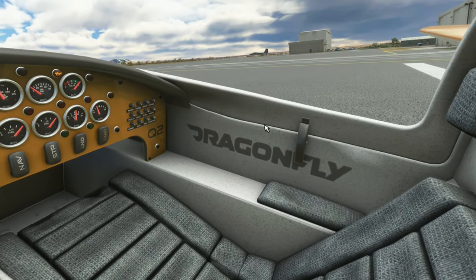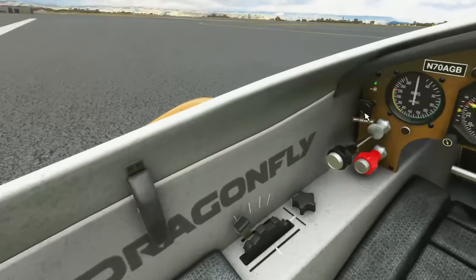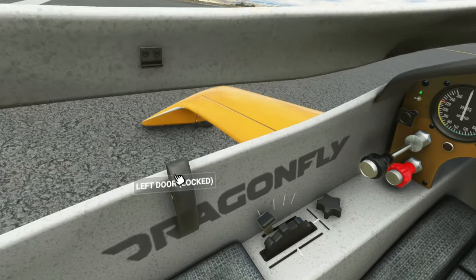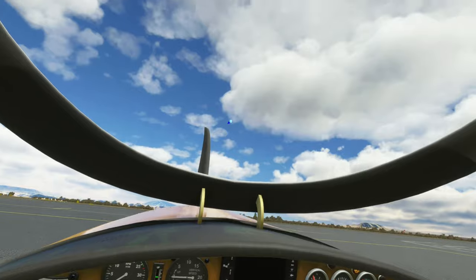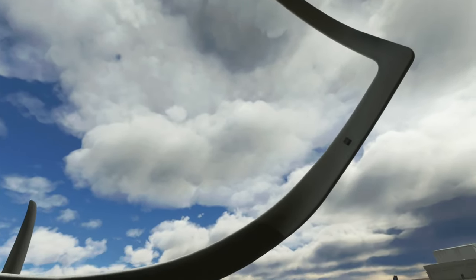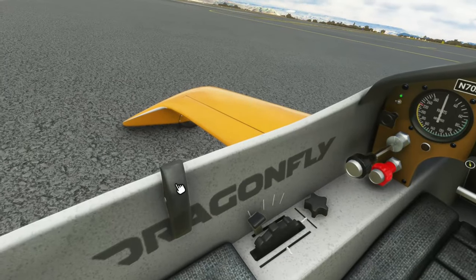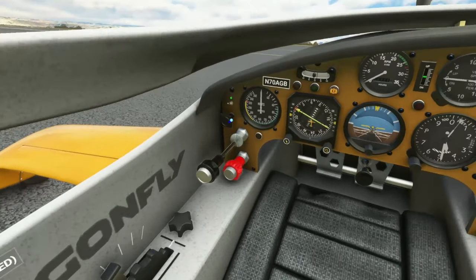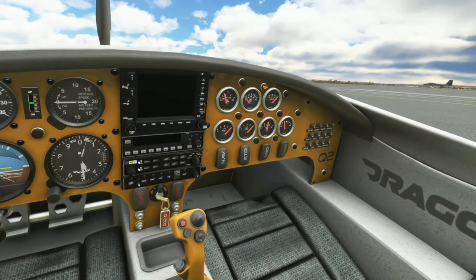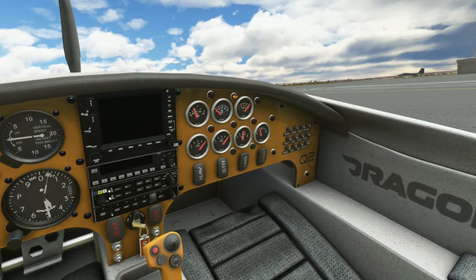Does this open? I'm assuming it does. Maybe not. Oh, this does open. Look at that! It's the opposite way from an X-Wing. It's more like an F-35, but damn, that's good. I like that. All right, let's close it back up. Starting this thing's gonna get interesting though. Look at that. I've even got a little oil light there. That's cool. That's cool.